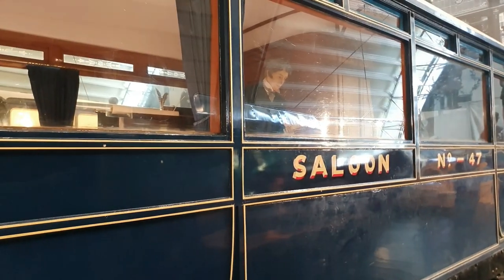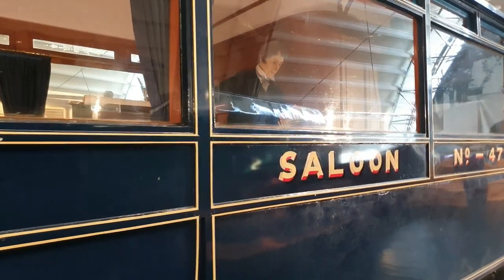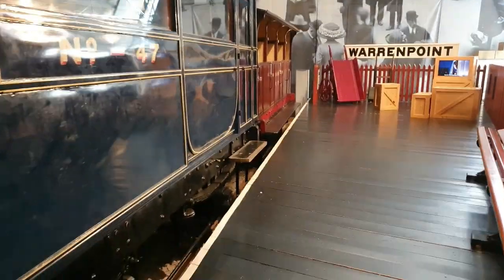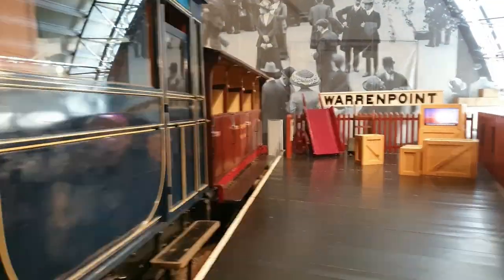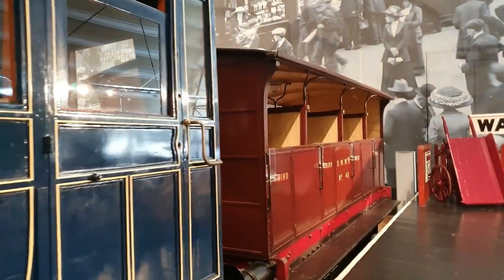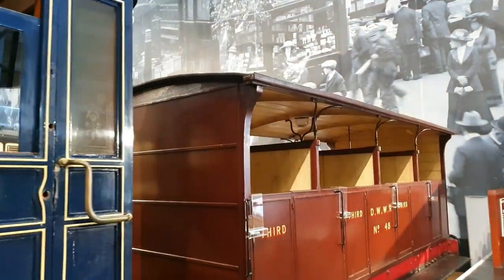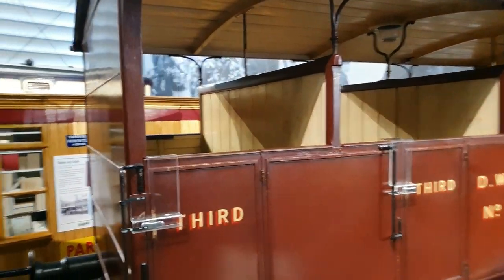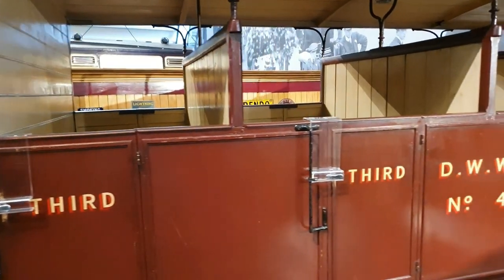That's the first class cabin, and there's a guy sitting in there reading. And down here would have been where I would have been, this third class cabin, or second class if it only had two classes, but it would have been totally open to the elements.